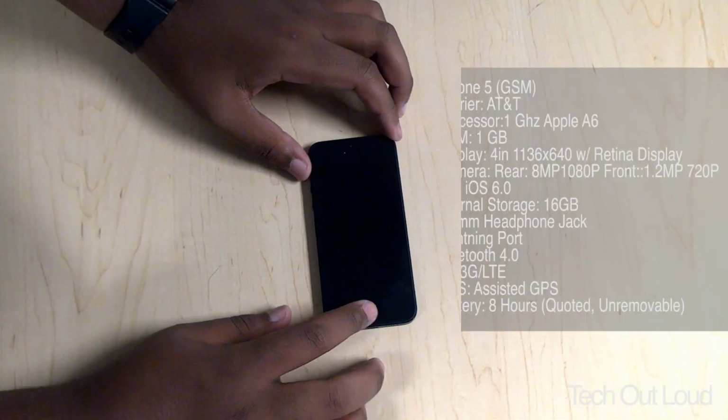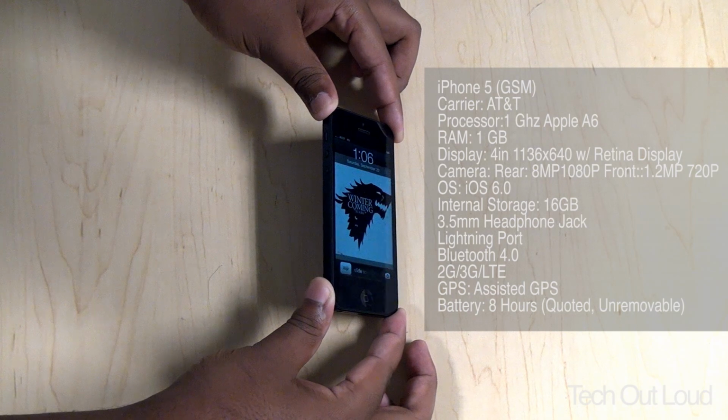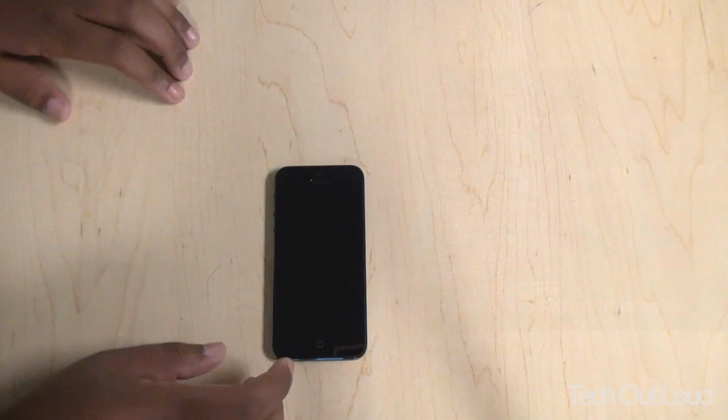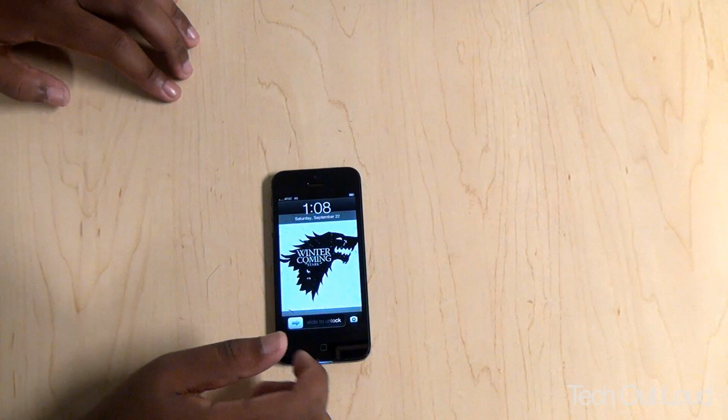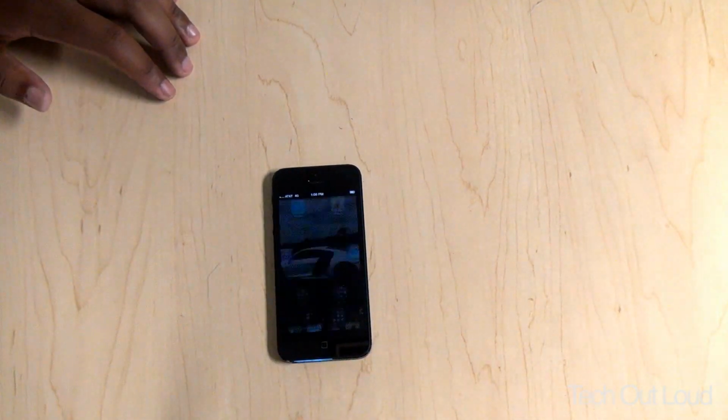There it is. The long-awaited iPhone 5, 4-inch display, LTE variant, AT&T 16GB version of the black model. Yeah, we'll leave it at that. All right, the phone's been already turned on and activated by Chris. He couldn't wait. So here we go.